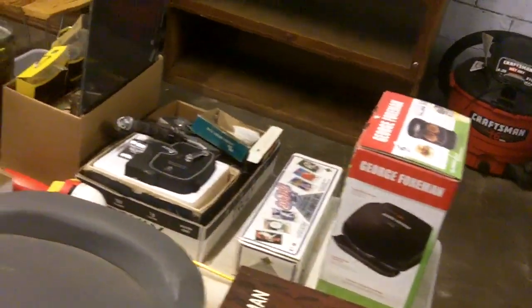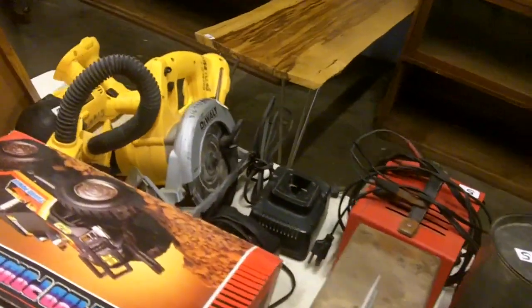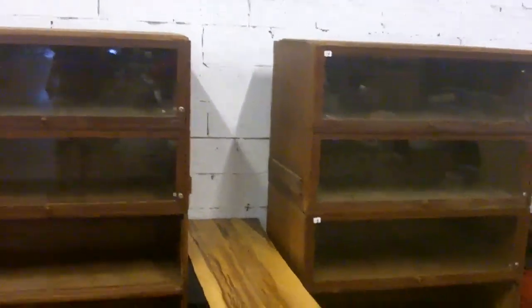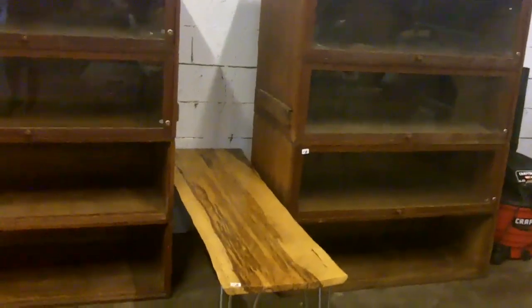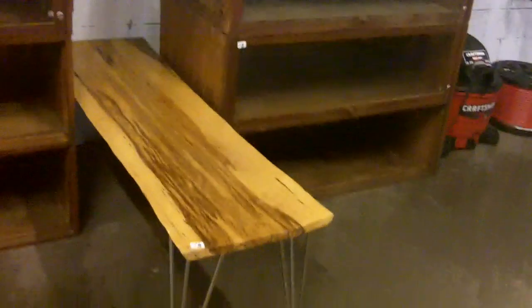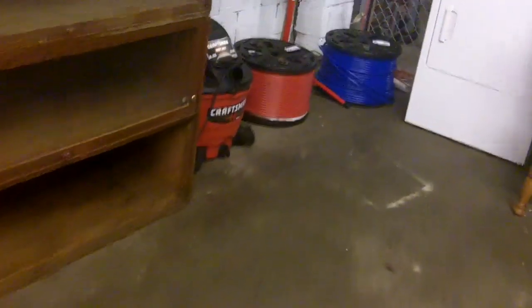Pallet, everything on that pallet won money. There's a table full of stuff here. Some tools. Neat Victorian rocker. Barrister type bookcases, they're huge. If you stack them all on top of each other, they'd be like 10 feet tall. So I think we're just going to do choice section, just kind of like that. And that's a neat piece of wood made into a table with hairpin legs.